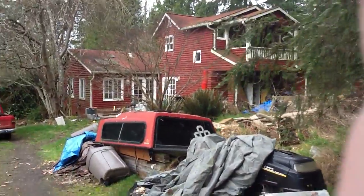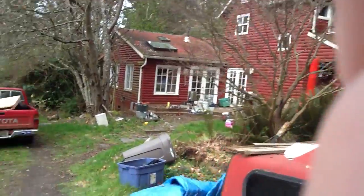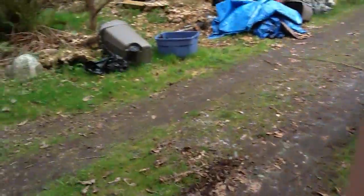There's the house. This is kind of the side rear entrance, I don't know. It's the main entrance to the house at the moment. I'll take you in there in a second. Some random stuff that needs to get used or thrown away. Lots of pallets, can get more pallets. These are Fresnel lenses, they're basically giant magnifying glasses. Plenty of stuff here. More boats. Several more boats.